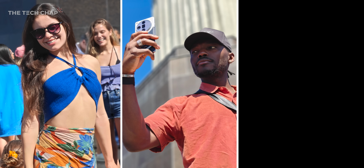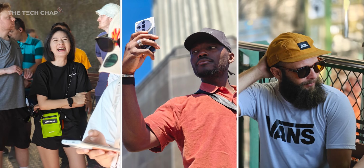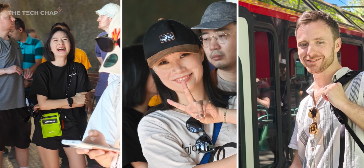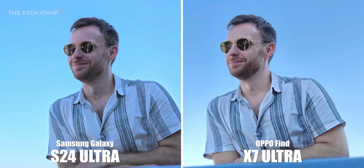One thing that's jumping out at me as myself and the other creators on this trip are using this phone is just how good the portraits are and just how natural it looks, particularly if you use the 3 or the 6 times optical zooms. There's just something about the color science with the Hasselblad partnership, but also the relatively big sizes of the sensors on the telephoto periscope zooms as well. You can just get some really crisp, professional looking shots that you just can't on most other phones that you can hold in your hand.